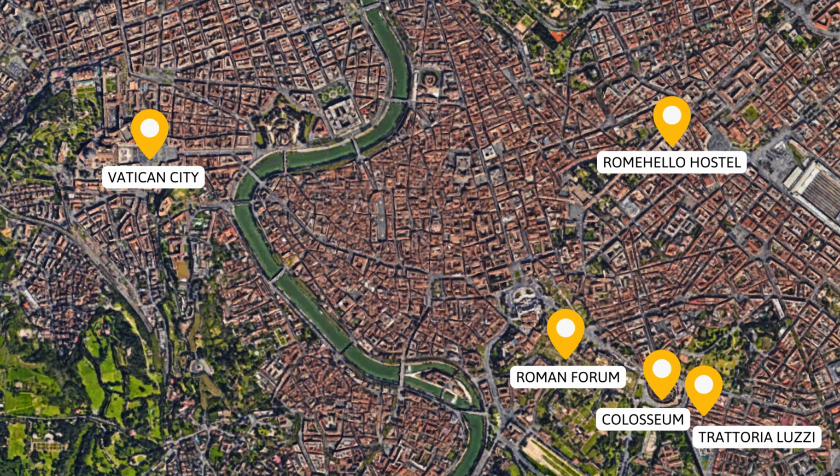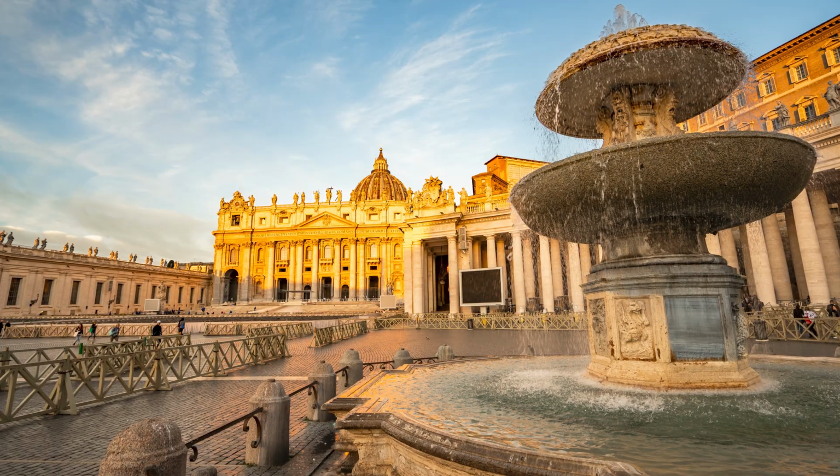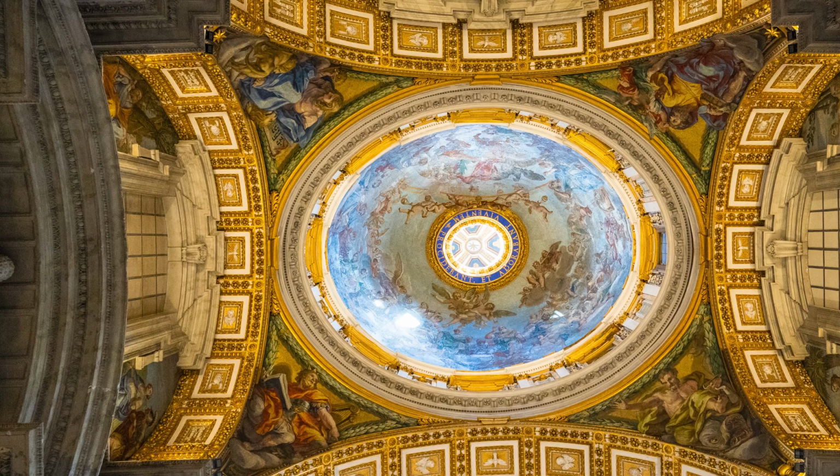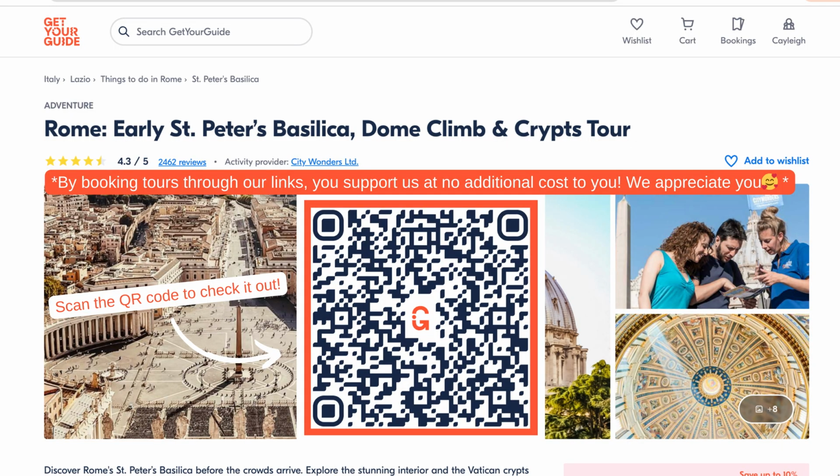The Vatican is a place that you cannot miss while you are in Rome. Our tour was relatively inexpensive and it allowed us to gain early access, skip the lines, and learn a ton about the history of the church. So we will link that below if you want to check it out.